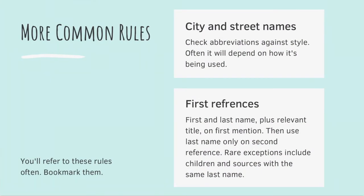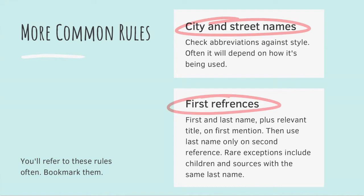Some other common style rules you may want to bookmark include the rules about city and street names and the rule about first references. With city and street names, you want to make sure that whatever city you're using, it doesn't need to be followed up by the state that it's in. And with street names, you want to check abbreviations. Usually, unless you're using it in a full address with a number, you don't abbreviate it, but there can be some exceptions. Check your style book.